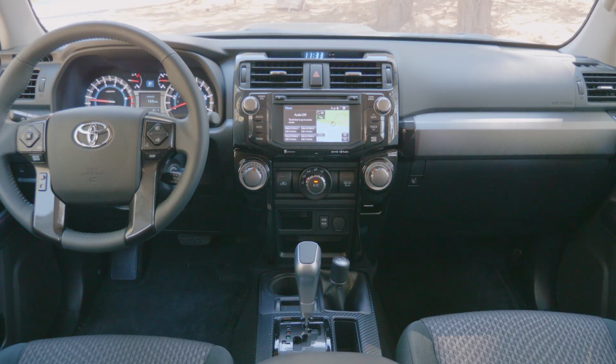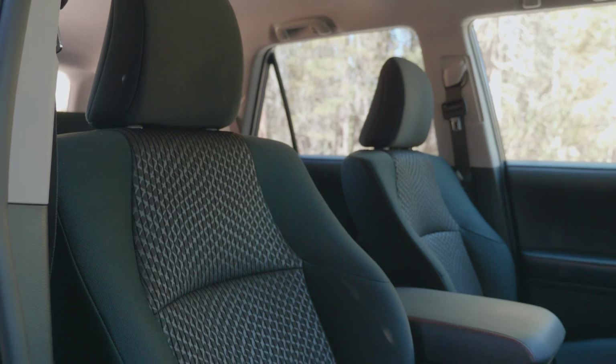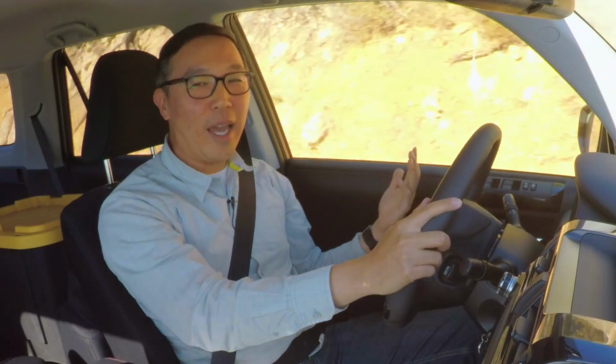The 4Runner is a lot more expensive than the Forester, but you would never know it when you look inside. There's a lot of hard plastics, synthetics. Yeah, sure, there's some soft touch points, and frankly, the seats are comfortable enough for all-day driving, but they're not heated, and the Subaru gets heated back seats.